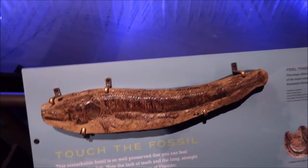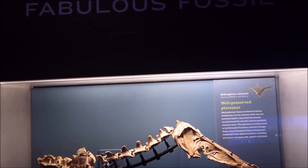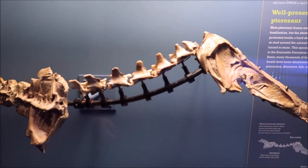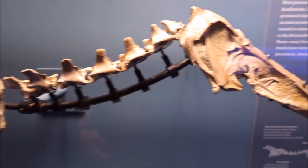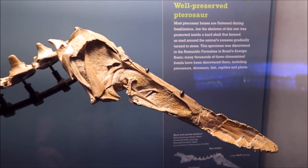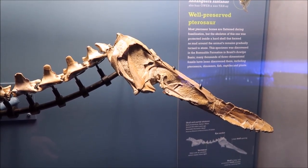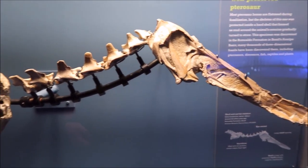That's neat. I like interactive exhibits. I love how they label all their things. Here's a fabulous fossil. Remarkable find. This is also fabulous. Well preserved, it says. I guess it's so good because most fossils from pterosaurs are flattened during the preservation process, but this one was not. Found in Brazil.